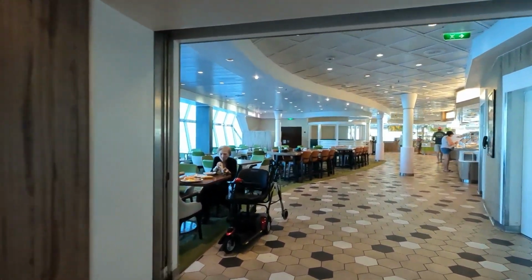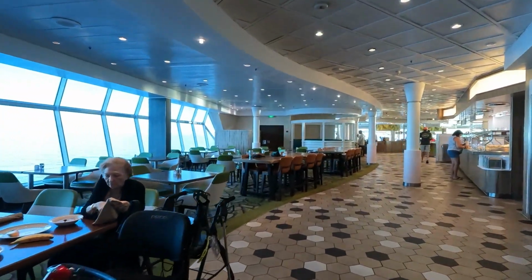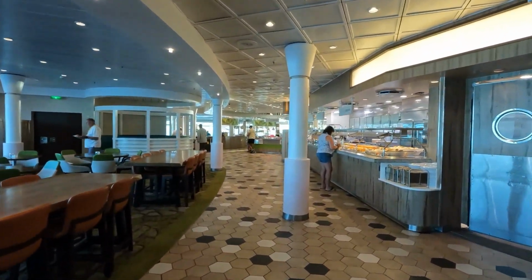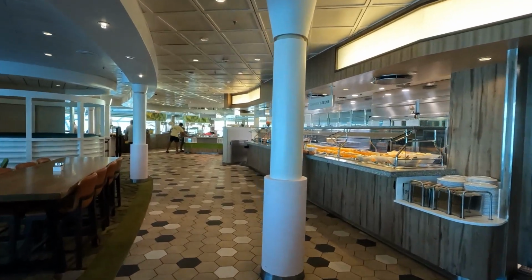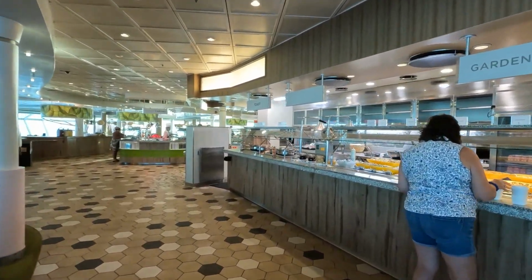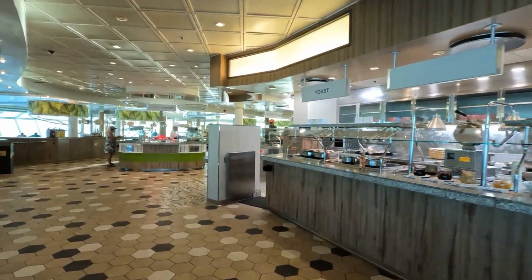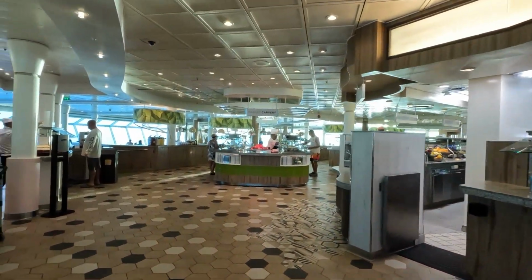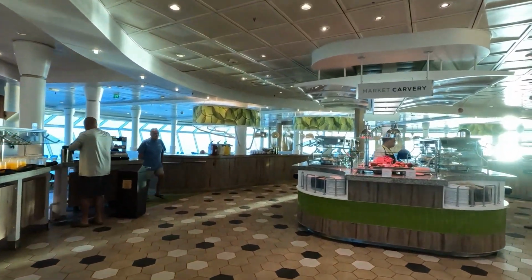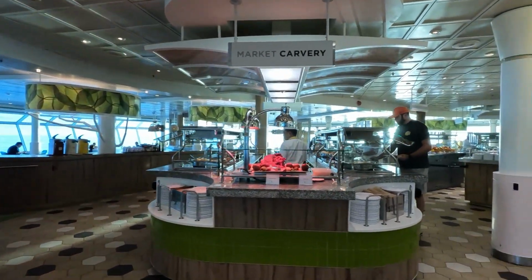But generally not too crowded. There is no outdoor section of the Windjammer. You could take your food out onto the pool deck if you would like to and eat out there, but there is no inherent outdoor section. There is a good amount of seating. What I found on most of the days of the cruise is when we were in port, only one side of the buffet was open. Makes a ton of sense, right? A lot of people are off the ship.